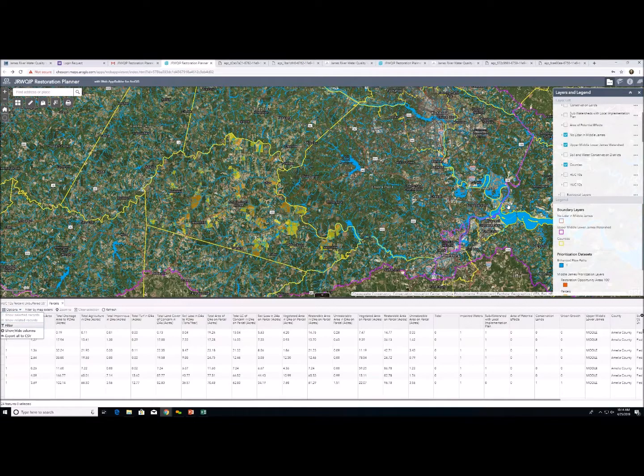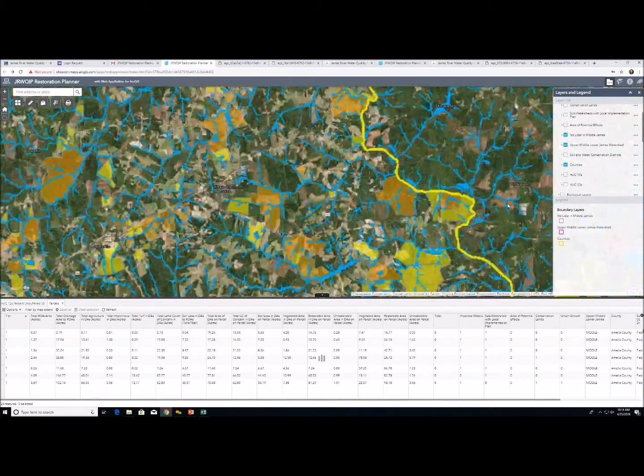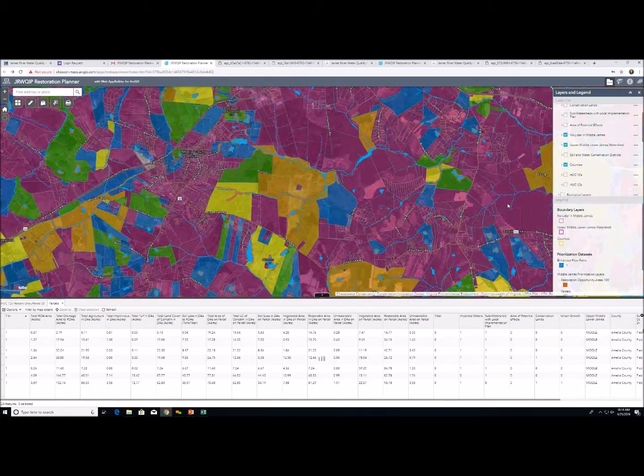Now, if we want to delete the filter and just get all of our parcels back, you just go back into the filter function, and you can click these X's to delete those expressions. And press OK. And then we should get all our parcels back.